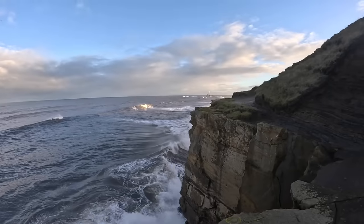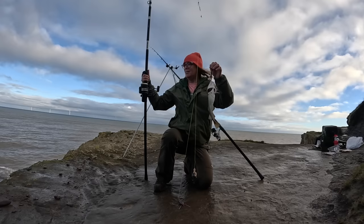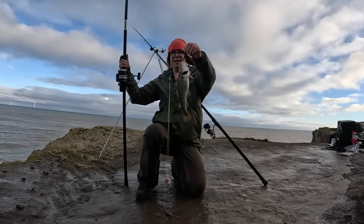We're at Seaton Sluice on the point, and the sea is really rough. There should be a fair few fish around. This is a little one. Let's see if there's something bigger.